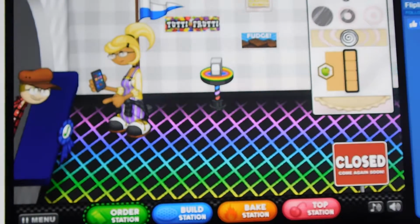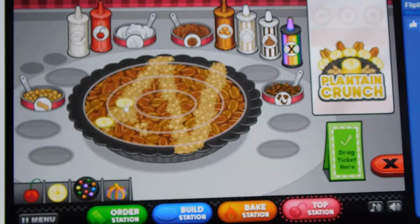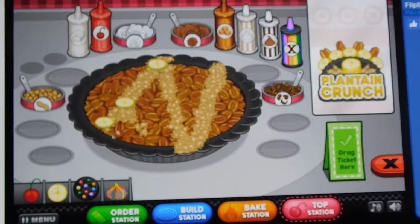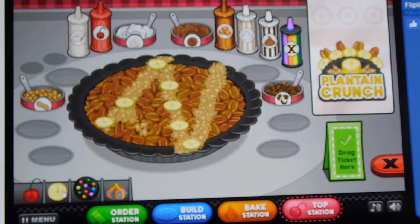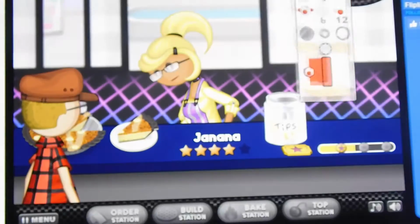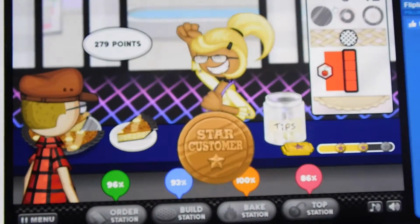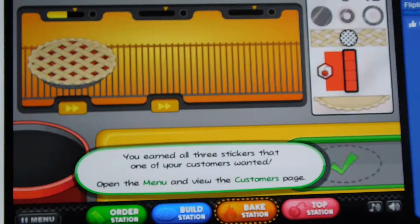Alright. Let's get this into the world so it can be subsequently devoured and enjoyed. 1, 2, 3, 4, 5, 6, 7, 8, and 9. Alright, plantain crunch in the window. Woohoo! Ooh, I got a flat cap. Oh, that's nice. New sticker unlocked. Master of special recipe by earning 5 special stars. Well, that's good.